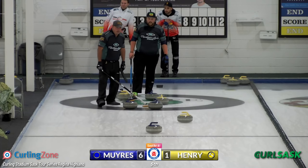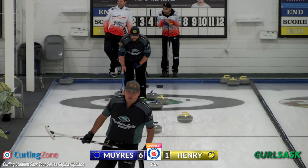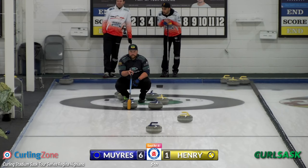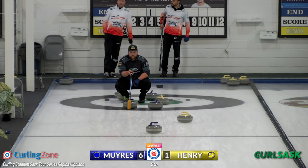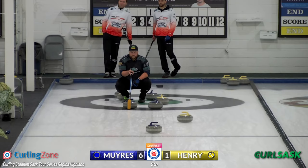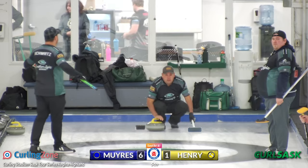The nice thing about these SCT events is we don't play with clocks. That being said, it's not their fault that every sheet around them has just been an absolute sweeping. No pun intended. Maybe they should get the man sweeping this one just in case. Because if you got the man sweeping it, you're probably getting by the guard. We're not going to be taking any guards anymore.